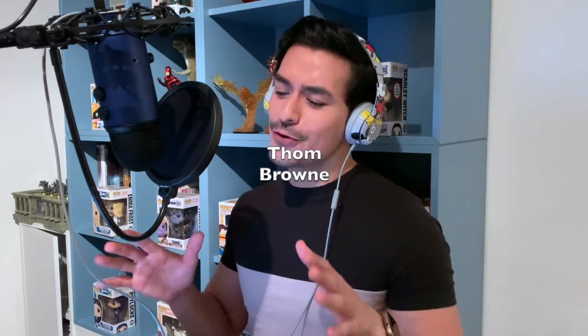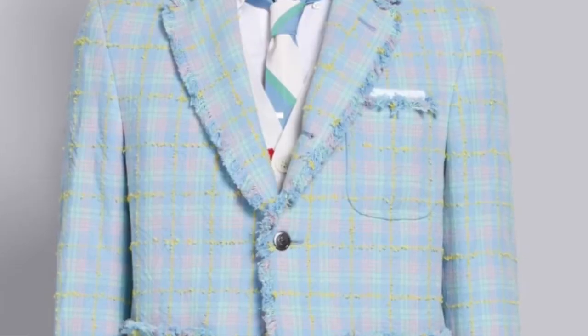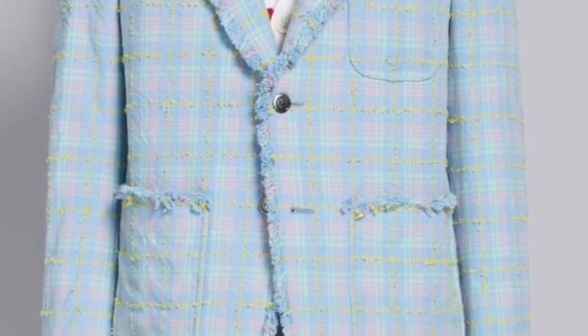Number 2, Tom Brown. If you think tweed is only for older men, then you haven't seen what Tom Brown is doing. They've taken the classic tweed suit and added it into a seersucker texture. With some added frayed edges and a color palette that is screaming spring, this is exactly what a spring tweed suit should look like. The price range for this is more on the luxury price tag. The jacket is already £2,220 just by itself. Ouch.